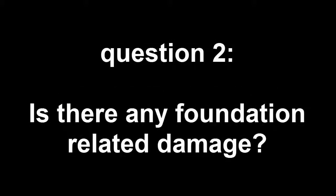Seasoned judgment is required. Is there any foundation-related damage? Slab foundations are designed to mitigate foundation bending and the resulting damage to the house. If there is no foundation-related damage, and there never has been any, then elevation measurements are essentially meaningless.